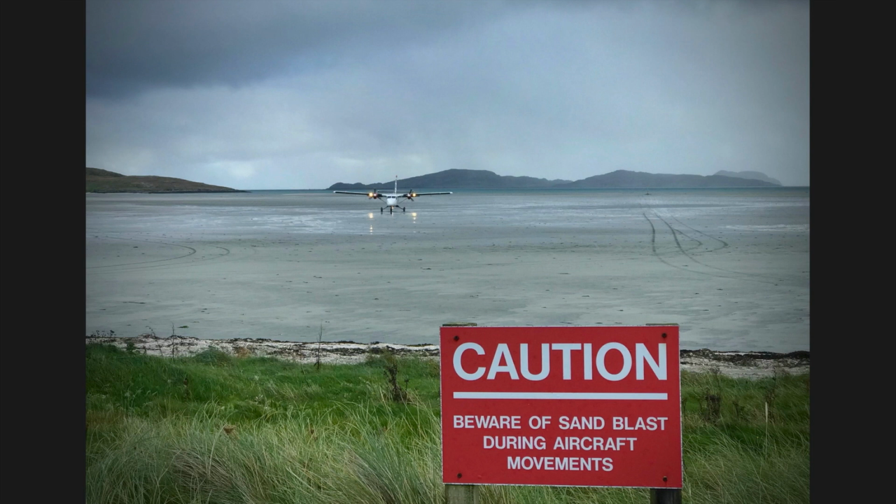Because the airport was in operation and because the weather was pretty much taking a turn for the worse, we didn't really explore around this area too much. Certainly one for the future, because this whole beach, when the airport is not being used, when there are no scheduled flights coming in, you can actually walk out and it looks like a fantastic area to explore.